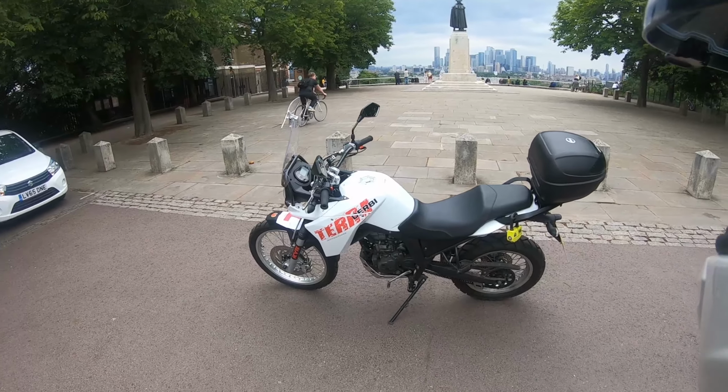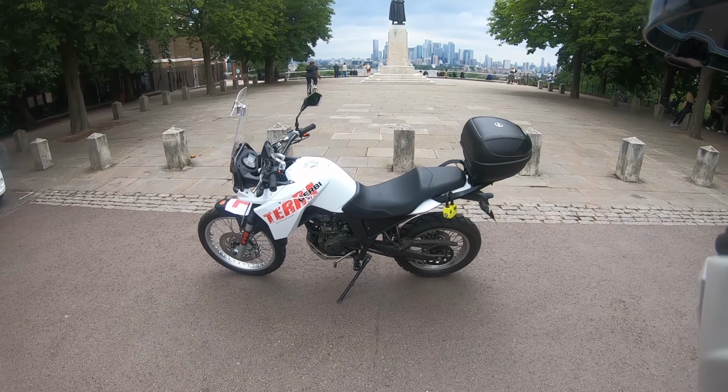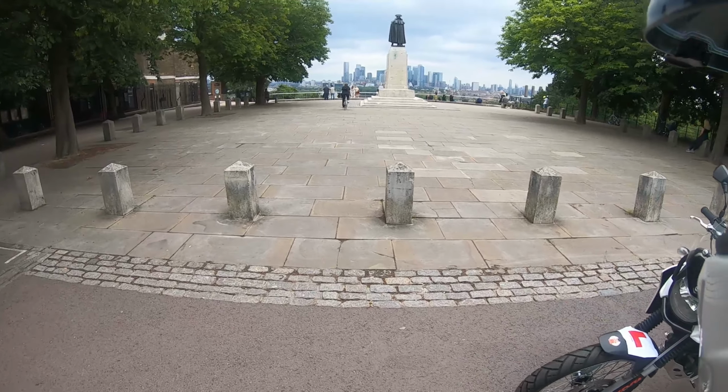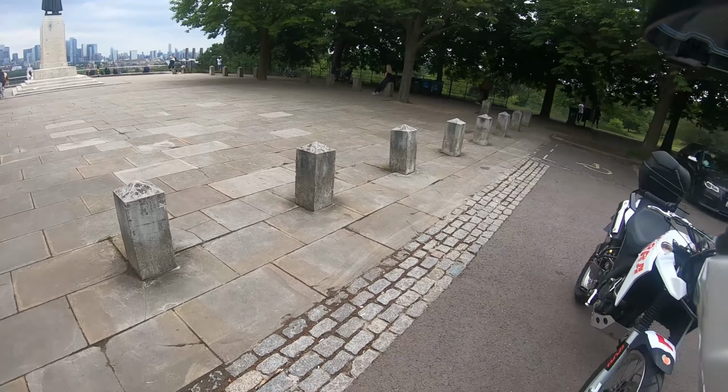This is my new motorcycle. Well, it's an exquisite piece, it really is. But I thought I would start off by talking about this bike's fascinating history.